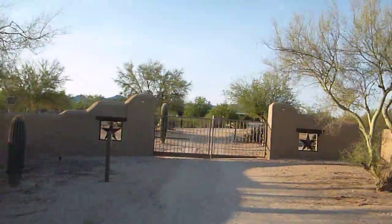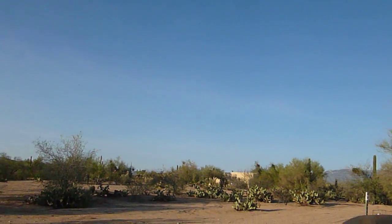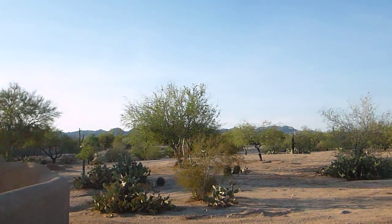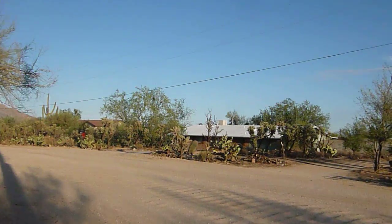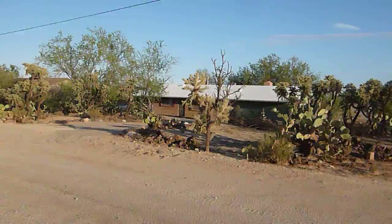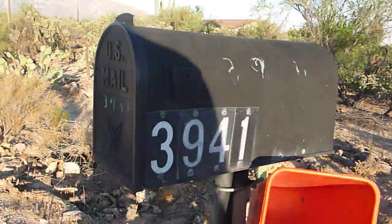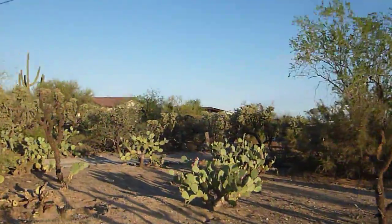Here's their entrance. This is a big piece of land here, it looks like. House is back there. They've cleared a lot of the cholla out of here. I can see another house yonder as well. Here's the front of the neighbor's house. The number 3941. And there's one more house, and then that's it for that. Oh, wait a minute. Across the street, I got to see the front of that other house. It's a nice looking house.